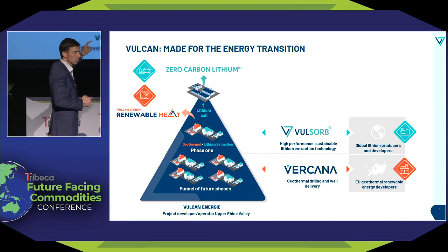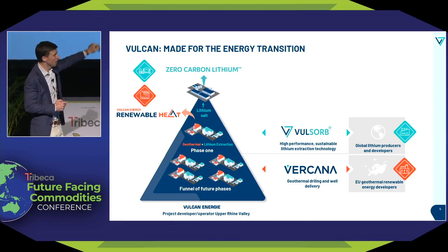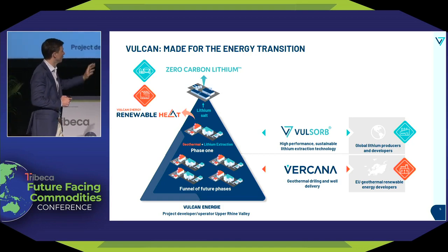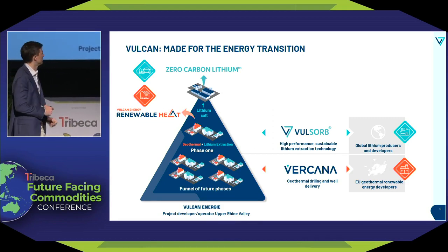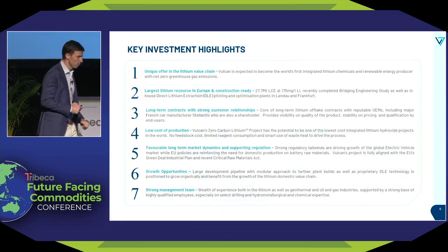But in addition to being a project developer and operator as well, we also have technology in our company. So we have the technology arm of the business. VULSORB is our in-house lithium extraction adsorbent. It's a very high-performance one. And we will be looking to license this out across the world as well. We also have our own in-house well delivery group as well, Vulcan Drilling. A lot of oil and gas expertise in the company. More on that later.